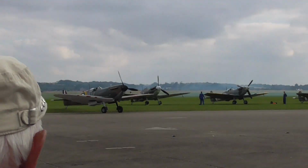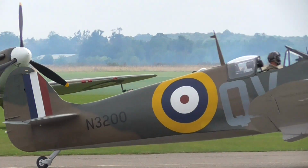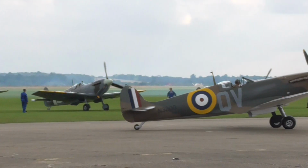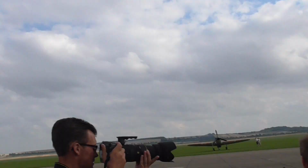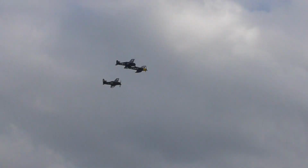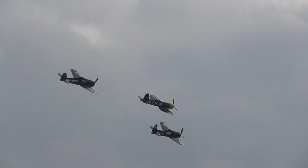Well, in fact, here's Warbirds. Obviously naval warbirds and the Fighter Collection. Here comes the trio, of course, with the aircraft here in the furthest away leading.